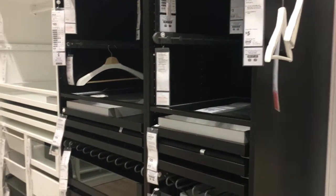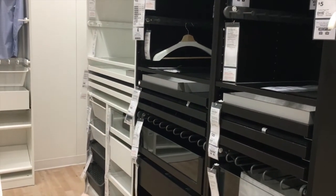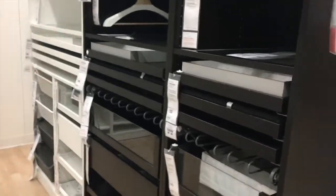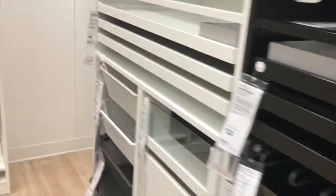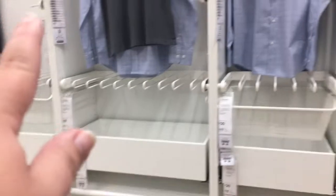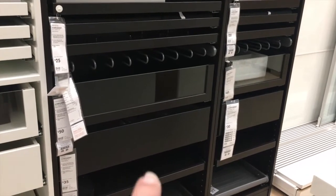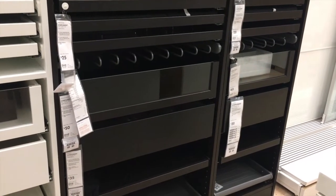There's so many different options though, it's almost overwhelming. We're definitely not going to buy it today with the kids. But you can get baskets even, as they come out. Some of these are shoe storage. It's a whole closet system. And we got to figure out what works best for us without being wasteful in space, pretty much.